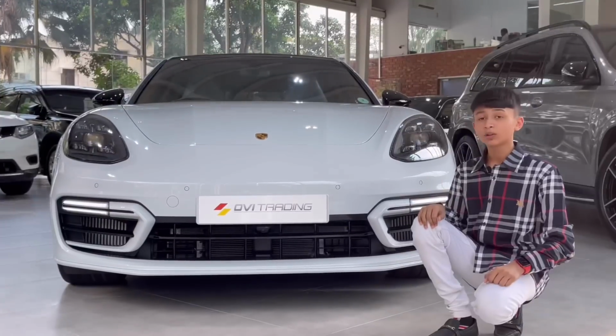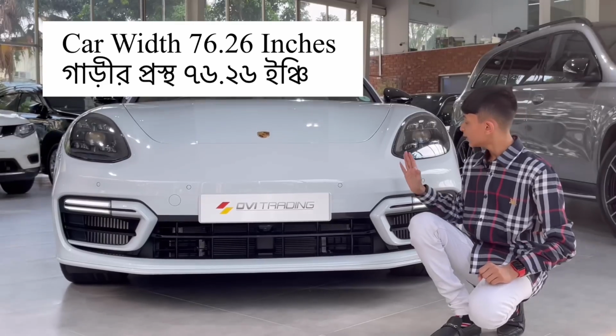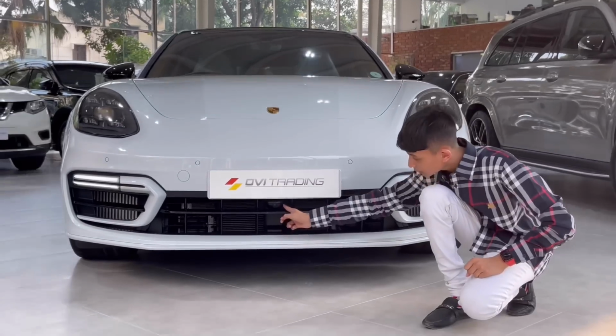Now let's show you the full front of the car. The width of this car is 76.26 inches, and in the front you have 6 sensors, and in the back you have 4 sensors, with a camera at the front that's down here.